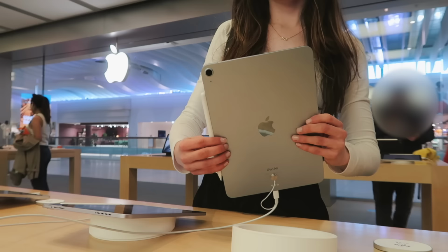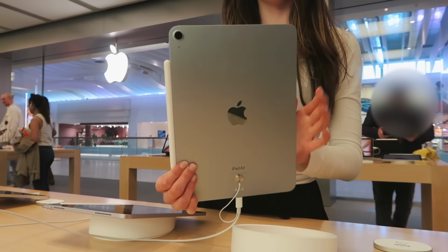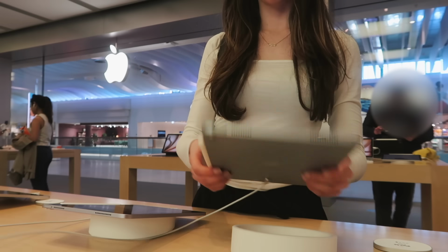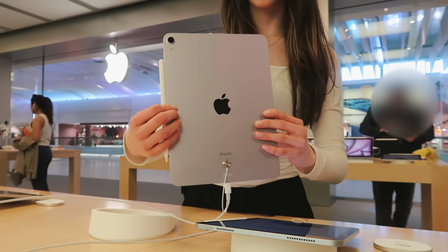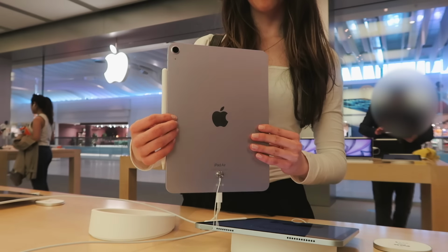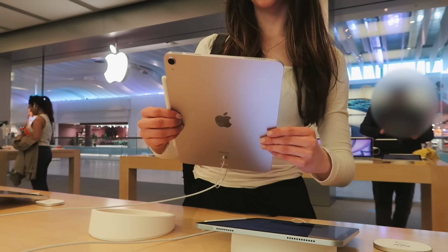But yeah, so then the color, this blue color was really nice. It was so much lighter than I thought it was gonna be. It kind of almost looked like a silver, and then same for the purple. It was like a very neutral purple, kind of a pastel color but mixed with gray.